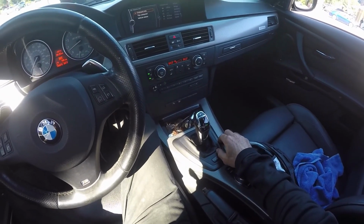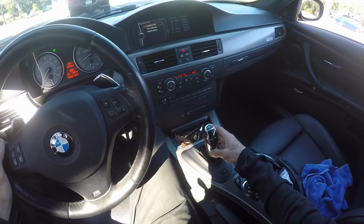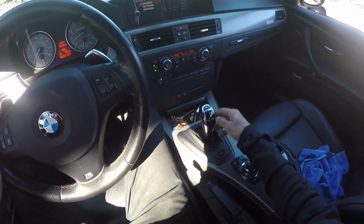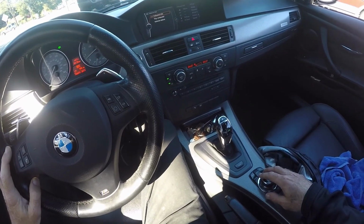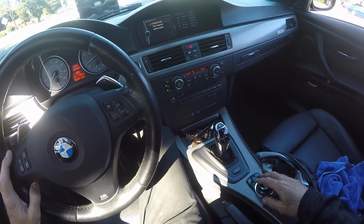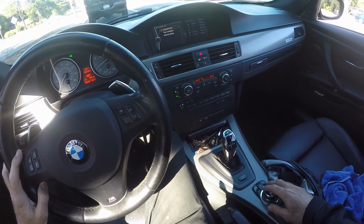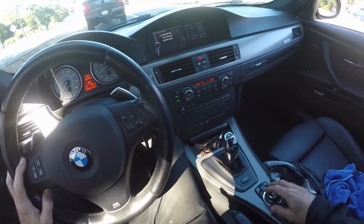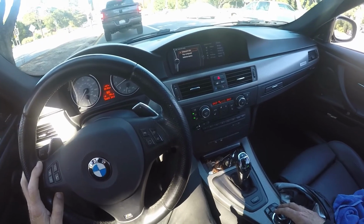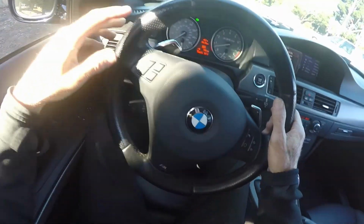The other thing I want to say is the one thing I don't like about the DCT is that when you're in drive and you go to hit passing gear, sometimes it doesn't know what gear to actually drop down to. So you'll be going 50, 60 miles an hour, hit the kick down, and it'll go all the way into 2, which is ridiculous.